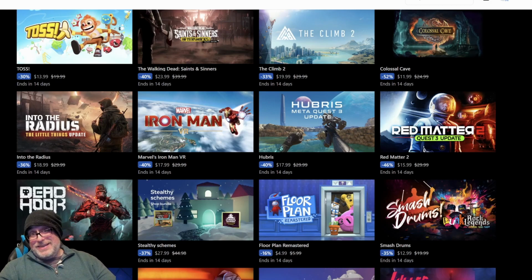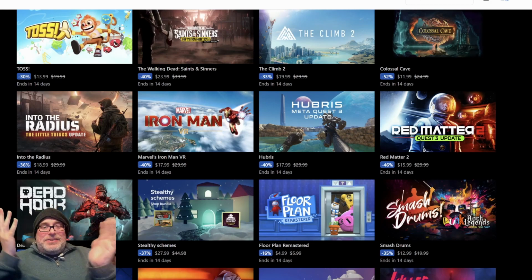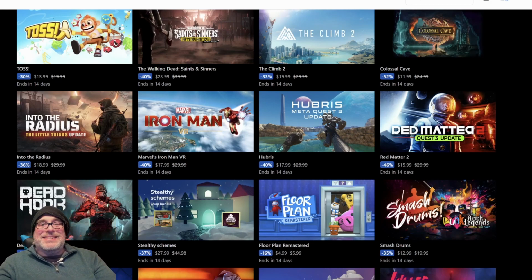One I do think is worth checking out for sure, particularly if you're a comic book or a movie fan, Marvel's Iron Man VR. 40% off is a crazy, crazy deal for $17.99 for this game. I had a ton of fun with this. It's not the longest game on Earth, but you're Iron Man. You're going like this. You're doing everything that Iron Man does. Lots of fun. Love this game. 40% off is a great price, one I would definitely consider picking up.